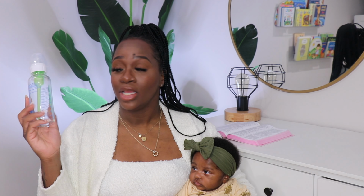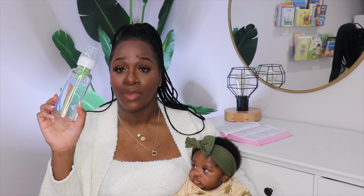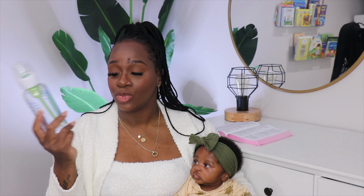Dr. Brown's bottles, if you're debating on which type to get, start off with these. Obviously every baby's different, but Dr. Brown's is what we love.